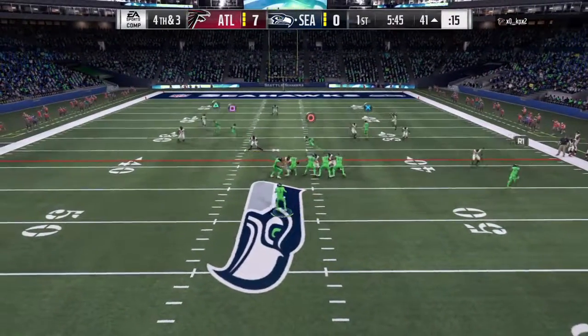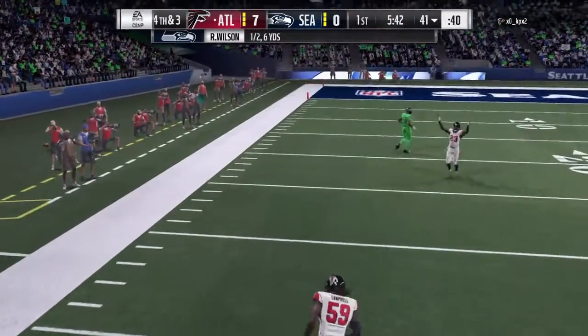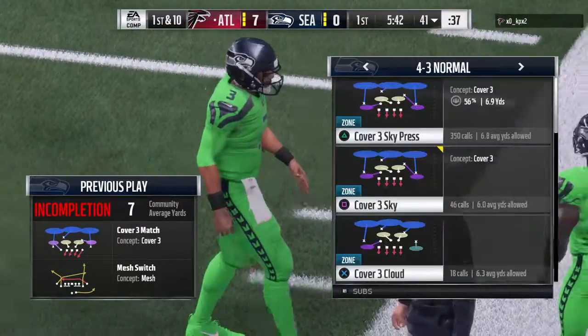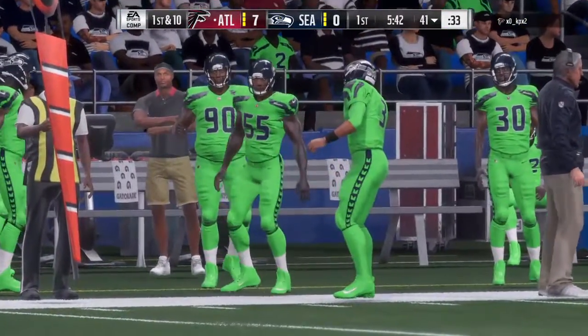They'll try and throw for it with Wilson. Dancing to his left. And that is going to be incomplete. Pete Carroll rolled the dice, but it didn't work out. And the Falcons' defense stands tall. They'll get the football back. And here now come the Falcons.